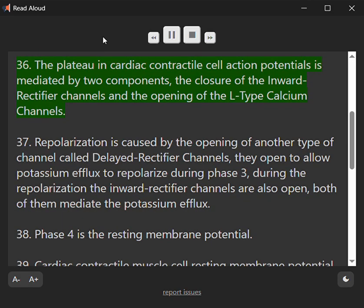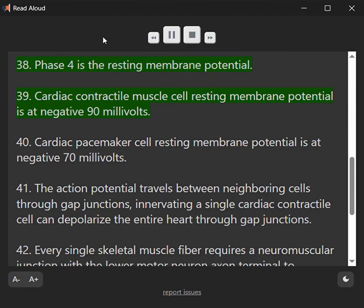36. The plateau in cardiac contractile cell action potentials is mediated by 2 components: the closure of the inward rectifier channels and the opening of the L-type calcium channels. 37. Repolarization is caused by the opening of another type of channel called delayed rectifier channels. They open to allow potassium efflux to repolarize during phase 3. During the repolarization the inward rectifier channels are also open; both of them mediate the potassium efflux. 38. Phase 4 is the resting membrane potential. 39.